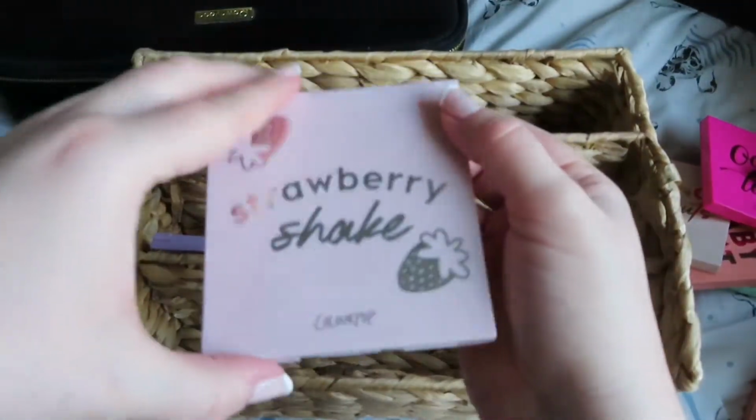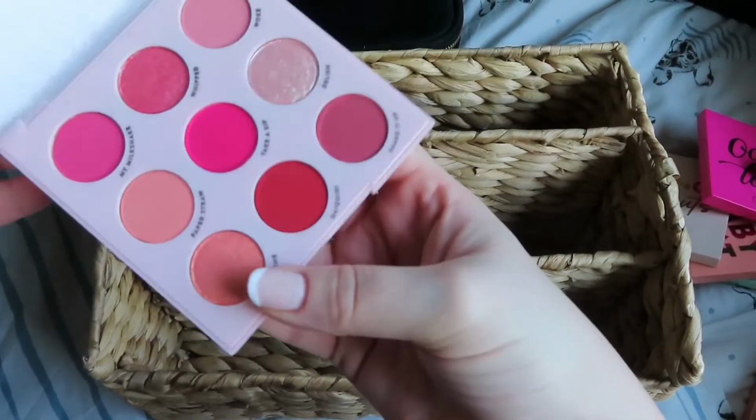Then I have the Strawberry Shake. I haven't used this one, I don't think.